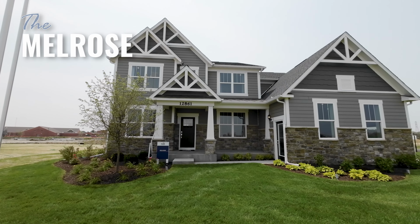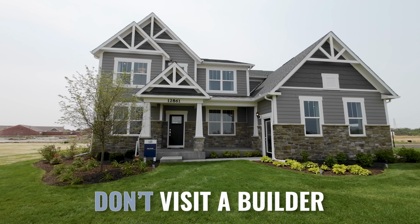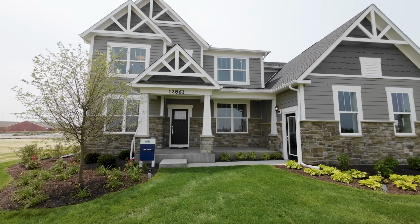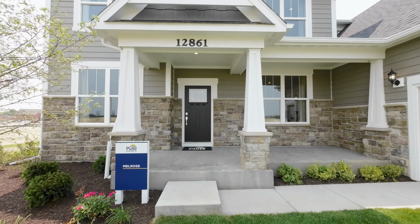Welcome to the Melrose by Pulte Homes. This model is showcasing the NC2G elevation with this beautiful partial stone masonry, smooth lap and shake shingle siding brought together with this lovely white trim and bold gable accents.